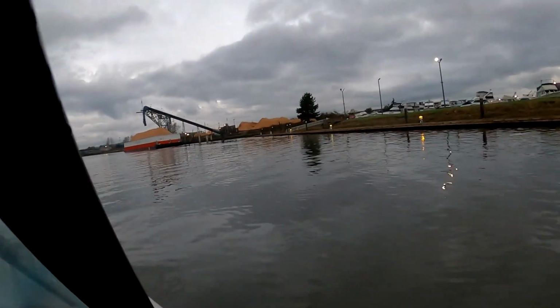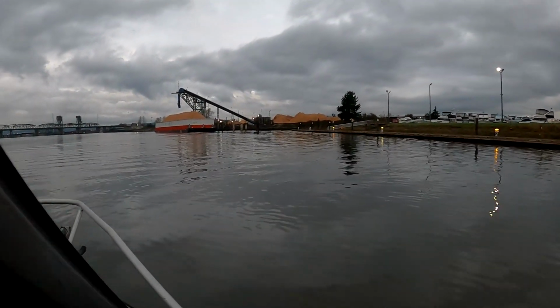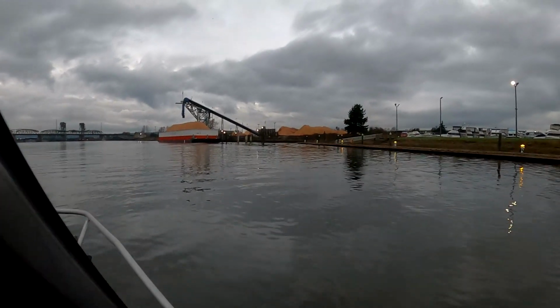Looks like the sawdust barge is still around. And up ahead of us is a commercial crabbing vessel, so we're going to try and get out there before they get all the sweet spots.